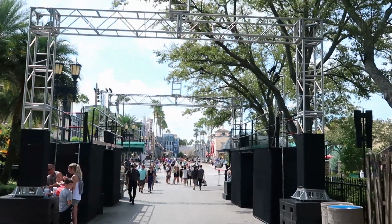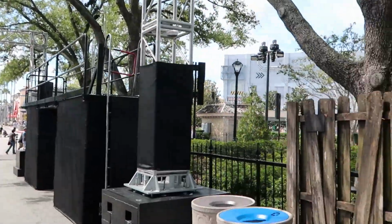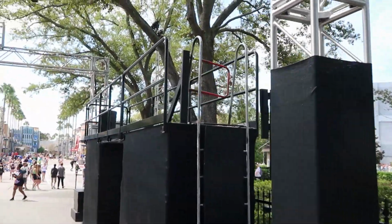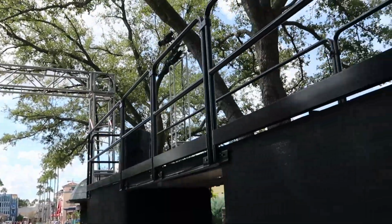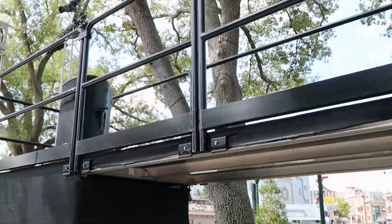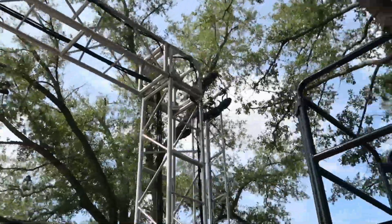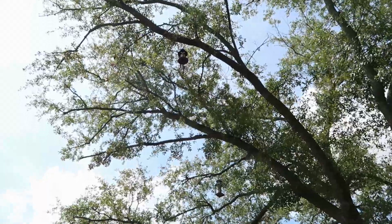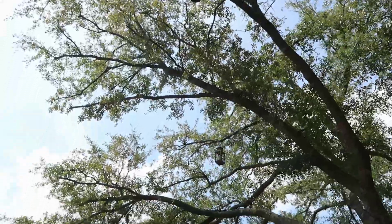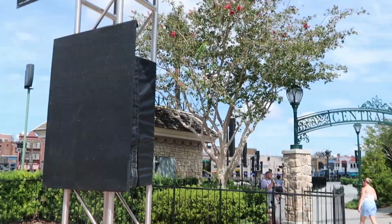It does look like everything in the Central Park area is just about up and running for HHN, except for this spot right over here where they do have the dual stages. I'm not noticing any new updates over here in this section, but I'm really excited to see what they're going to be doing over here. Look at this up here, also in these trees. It looks like they added some lanterns in there. That is really cool.